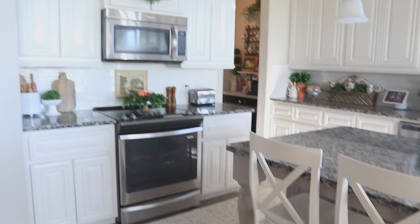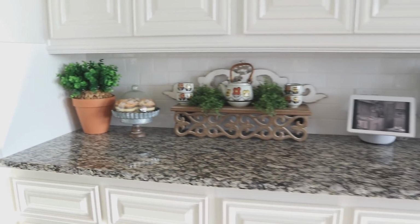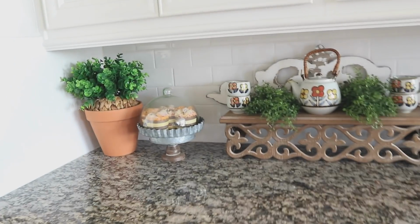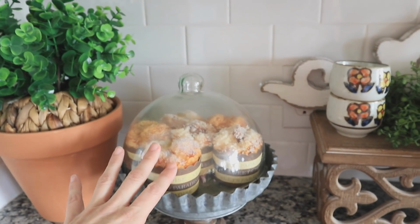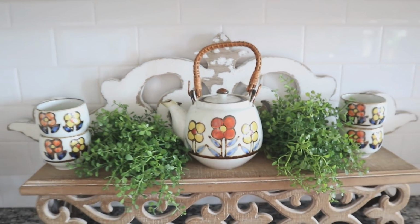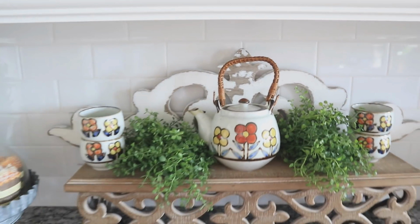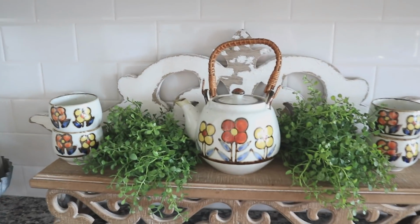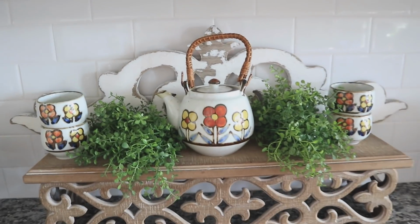When you turn this way, this is the back wall of the kitchen, and this back wall right here, which is, I know I keep saying my favorite, but I just love so many little nooks and crannies throughout the house. Pop of green at the end. These are some faux muffins. And then my favorite ever find on eBay is this little sake tea kettle set. And I just feel so lucky that I found this. It's so cute, and the pop of color with the red I actually really like.